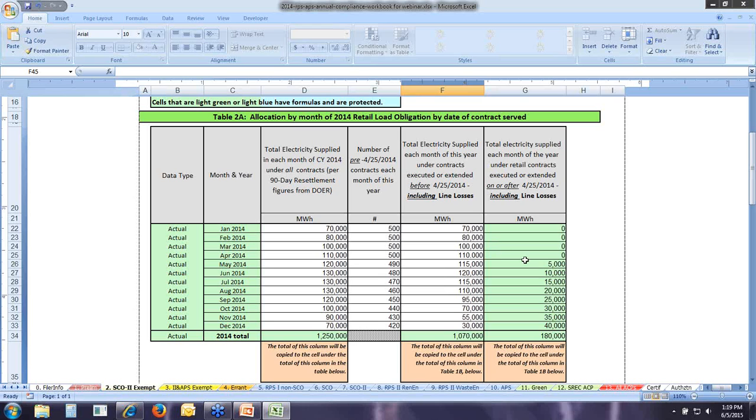One thing we really encourage you to do is look at this and make sure that it actually makes sense. We had many suppliers last year make mistakes on this form, and it took considerable time to go back and forth. One thing to look at in particular is that it's not possible to serve load under a contract signed after April 25th before April 25th. We had a number of suppliers list a lower figure in this column than in this column, and that resulted in some non-exempt load. So for the first 3 months, these rows should be 0. You shouldn't be seeing any non-exempt load until after this, unless you're a regulated distribution company where the exemption doesn't apply.